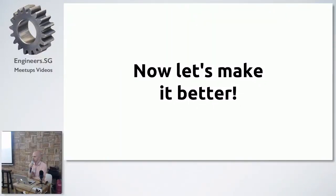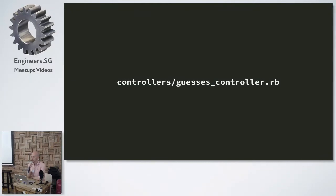So we've gotten pretty far already, but we're missing one critical piece of functionality for our game to be an actual game. And that is, it doesn't tell us whether the guess we made was the correct guess or not. It will just tell us that it was a good guess. So we're going to go ahead and implement the actual game logic for the guess a number game. And we're going to keep working in the guesses controller file. So unless you kept it open, you need to open that up again.